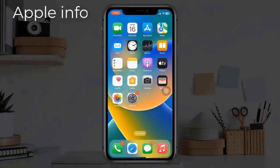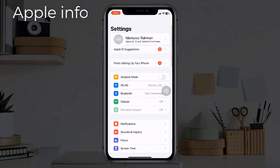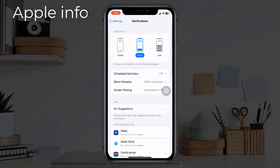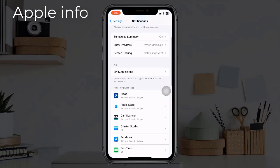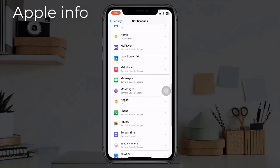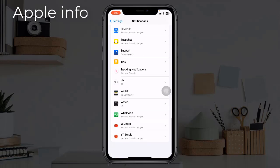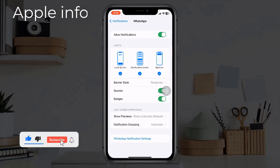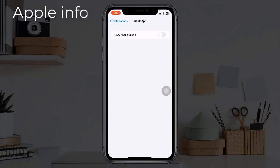Open the Settings app on your iPhone. Find and tap on Notification. From here, find the WhatsApp option. Click on WhatsApp. From here, toggle on Allow Notifications.